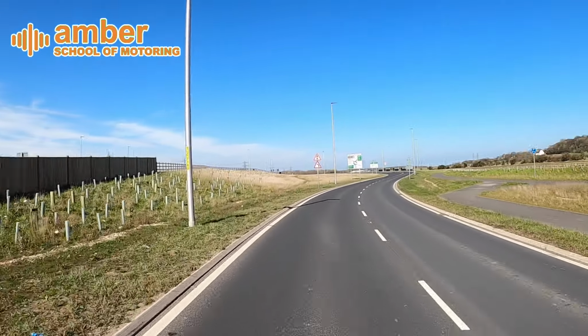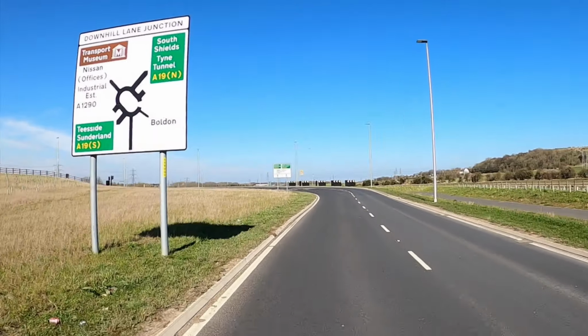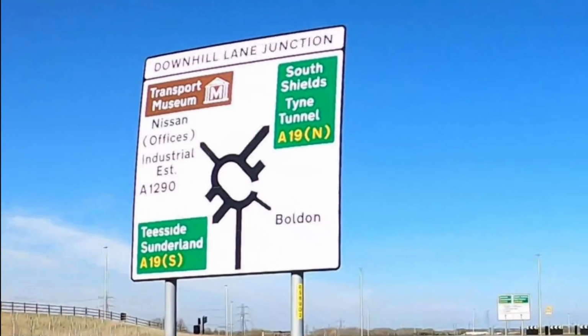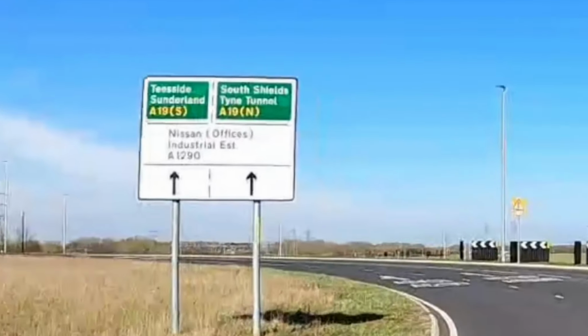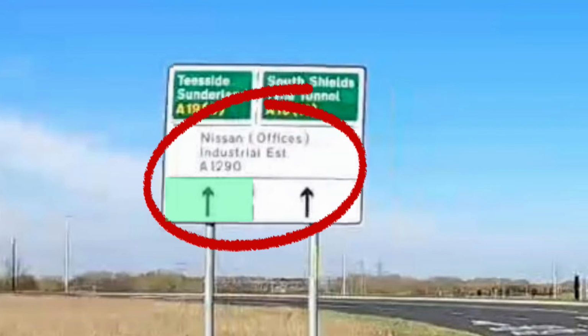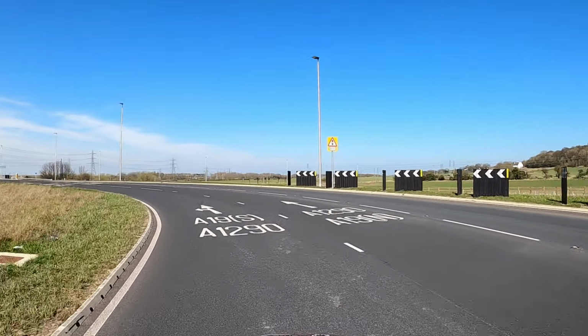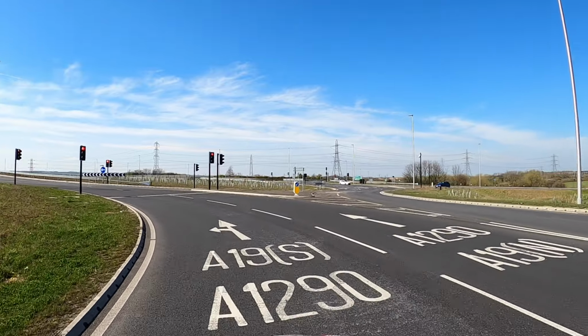Approaching the interchange, we're going to cross the roundabout and take the second exit, signposted A1290 Nissan Offices Industrial Estate. The signpost says A1290 either lane; given the choice, left is best. Slowing down for the corner, approaching the traffic lights.